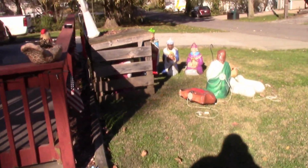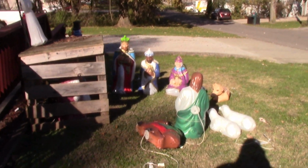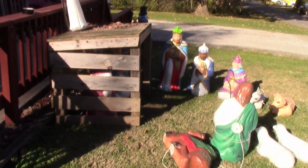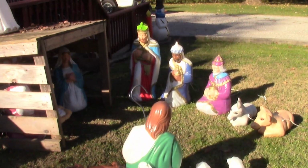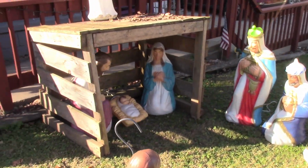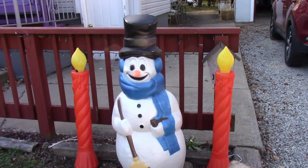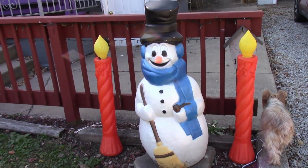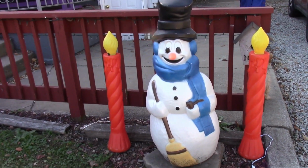But at least they'll be in place while the weather is warm, because it's horrible to come outside and put up decorations when it's freezing cold and snow all over the ground. And here's Frosty and the candles he's putting there. That's really cute. Thank you, hon.